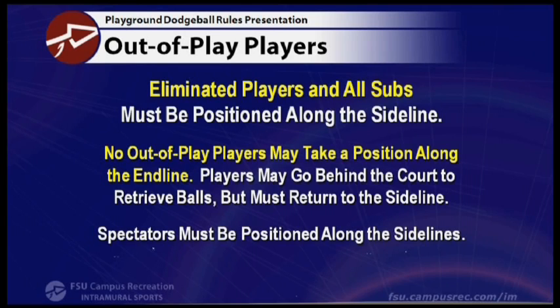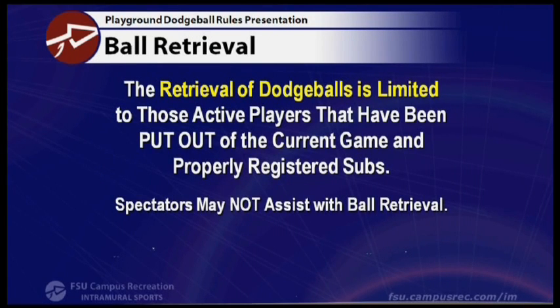Spectators will be positioned on the sidelines in all of our matches as a safety consideration. Retrieval of dodgeballs is limited to those active players who have been put out in the current game and are properly registered as subs, and spectators aren't allowed to help with that.